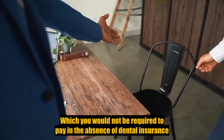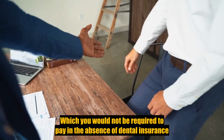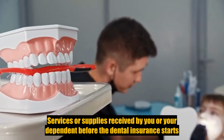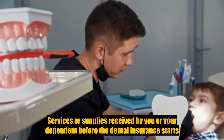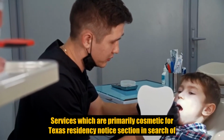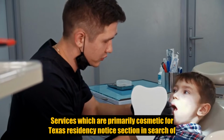Services for which you would not be required to pay in the absence of dental insurance. Services or supplies received by you or your dependent before the dental insurance starts for the person. Services which are primarily cosmetic. For Texas residents, see Notice Page section in certificate.